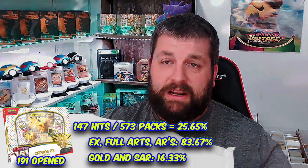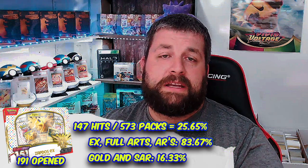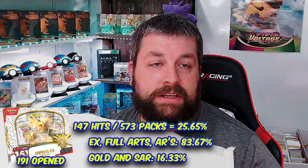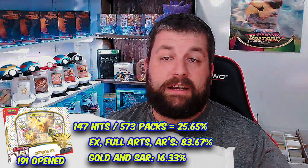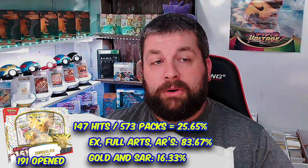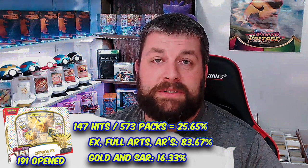But once again, I'm looking at how many packs get hits and what percentage of those were hits, and where we were getting the higher end tiers on those hit rates. So once again, we're looking at about 25.65% on the Zapdos box. We're going to go ahead and kick her into the next one, which is going to be this.